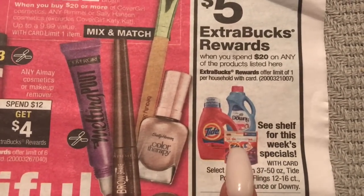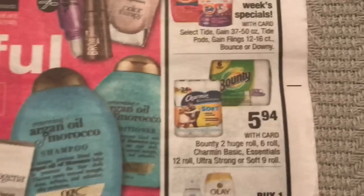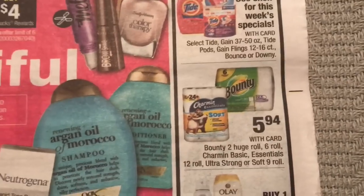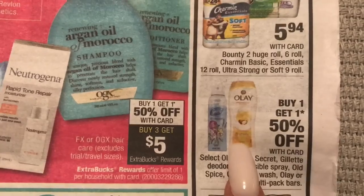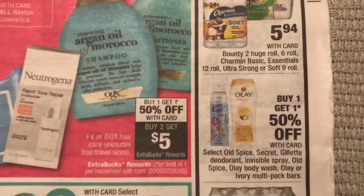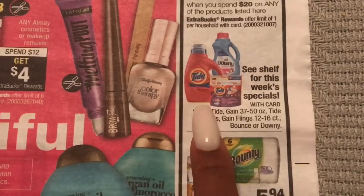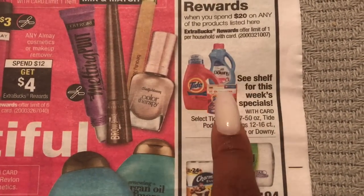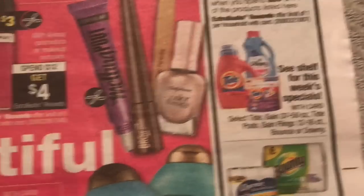You have Tide, Downy, and the Tide Pods included, Charmin and Bounty. And buy one, get one 50% off. We do have some coupons on these in the P&G. And then the water is included in this deal. Also, if you want to go onto the CVS app, there are coupons on the app that you can load to your card.